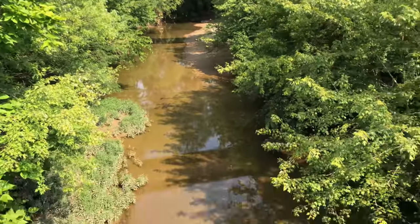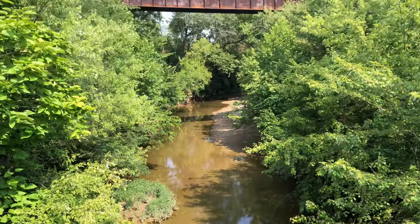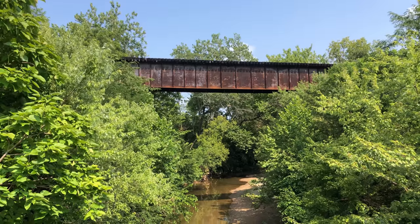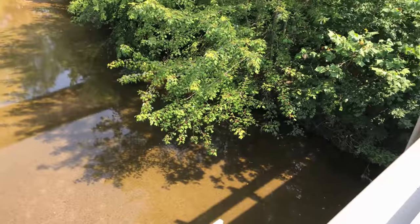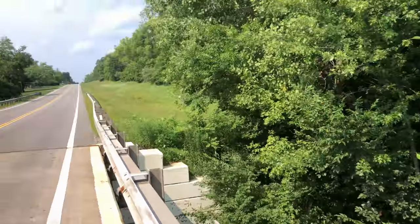Oh, but wait, there's more. Hey, check this out. There's a huge railroad bridge here. As long as there's not much traffic on this road, I can get a fairly good video here. There's the creek, Cowan Creek, I believe it is, because it's Cowan Lake. And this is a huge trestle. It's just hard to see because it's totally overgrown. Can't believe how everything around here is just completely overgrown right now.